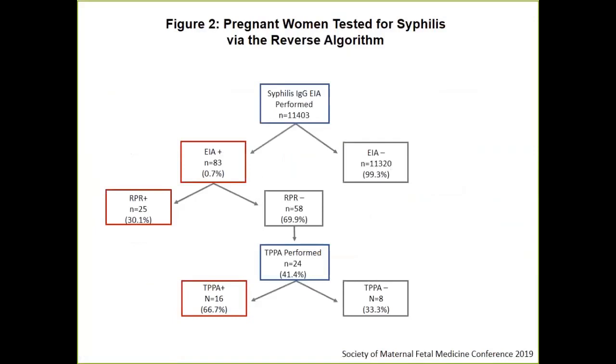In pregnancy and in other populations, if you follow here with me, so of all these EIAs performed, there were 83 that were positive. Of those, 25 had a positive RPR. This is evidence of true active syphilis. The woman gets treated. Of the women who were discordant, EIA positive, RPR negative, there's a few different possibilities. This may be someone who had syphilis a long time ago that was successfully treated and she's not infected now. Or it may be someone who has a false positive EIA who doesn't have anything at all.